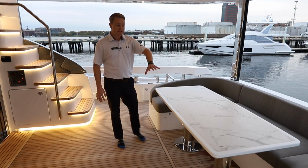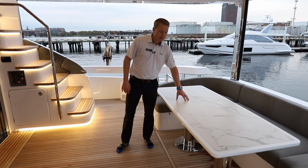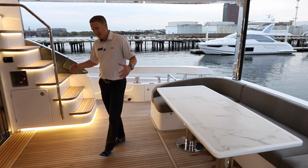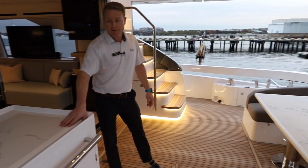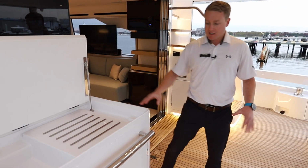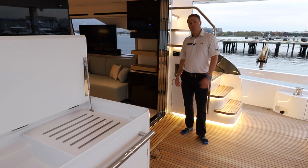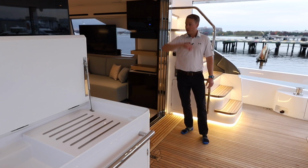Large U-shaped seating area. We do have the new composite table in here. It's got a matte finish to it, something a little different, something you haven't seen before. Lots of room out here, so if you're entertaining, you have this nice entertainment space here. Flip this open. Little preparation area, sink, storage outside, and a large walk-through into the main salon. Glass doors, slide them all the way over, inside-outside space.